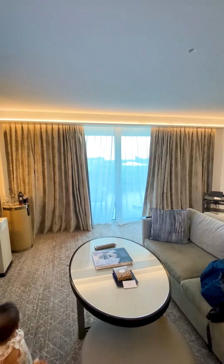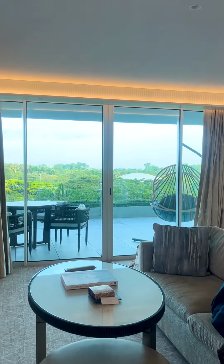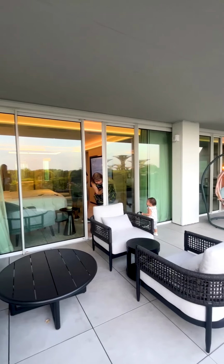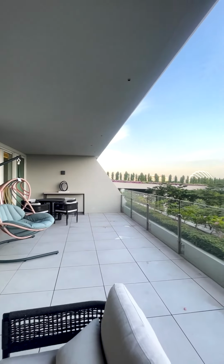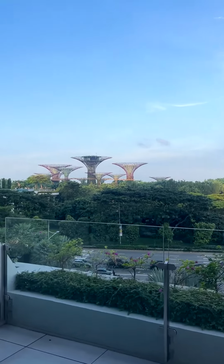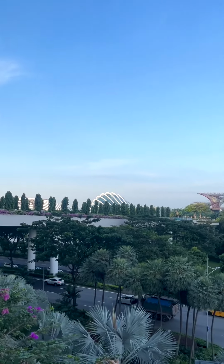The motorized blinds was a perfect touch to prepare us for the view that's waiting outside. A huge balcony with a panoramic view of Gardens by the Bay. Just wow.